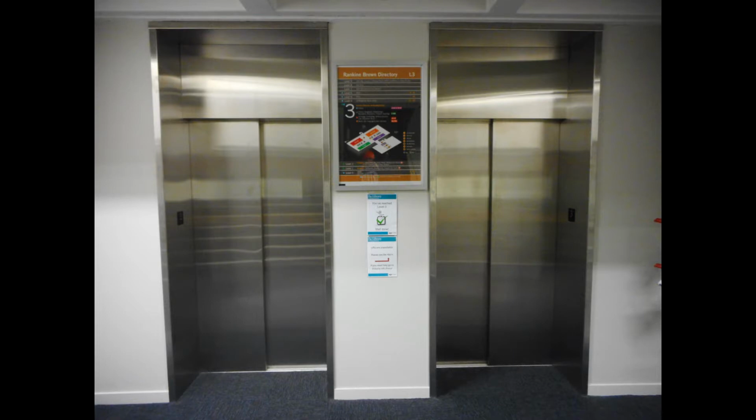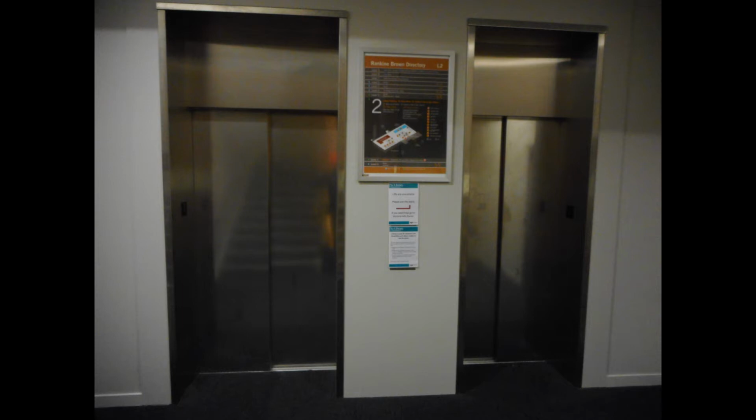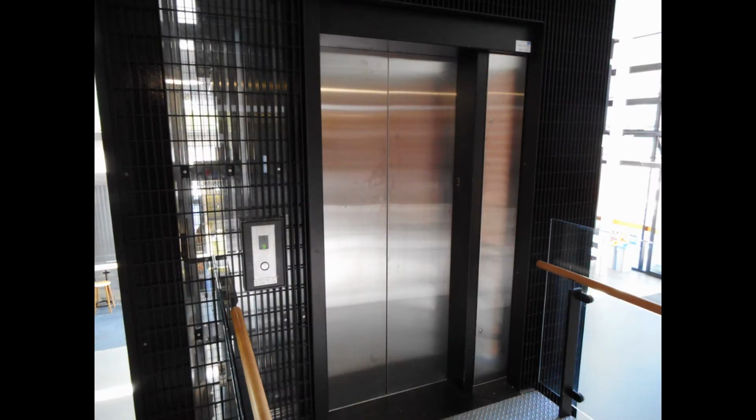The Rankine Brown Library has 4 Schindler 5500s with Dewhurst buttons. They were actually the very first 5500s in Wellington, but none of them have been working at all since the 2016 earthquake, leaving the library with no lifts at all, and it's going to apparently take at least until 2019 to repair the lift shafts so that they can operate again. Meanwhile, let's go and ride the Schindler MRL in the hub.